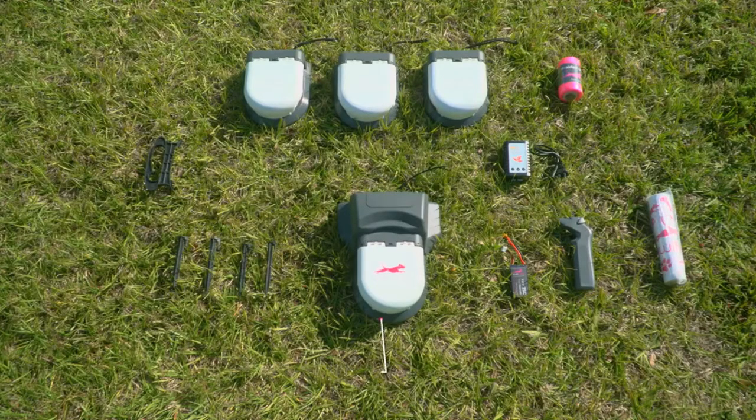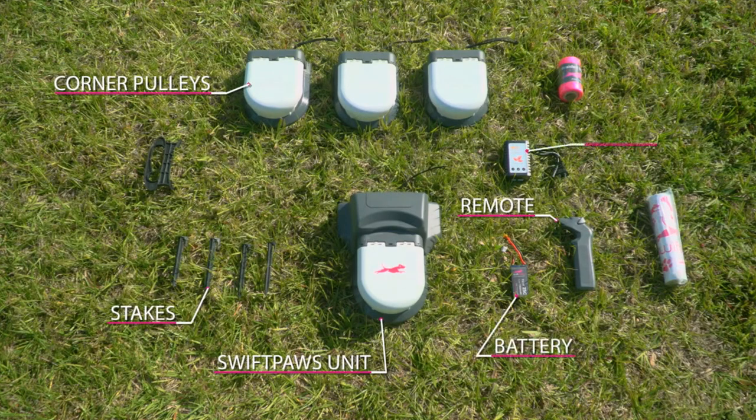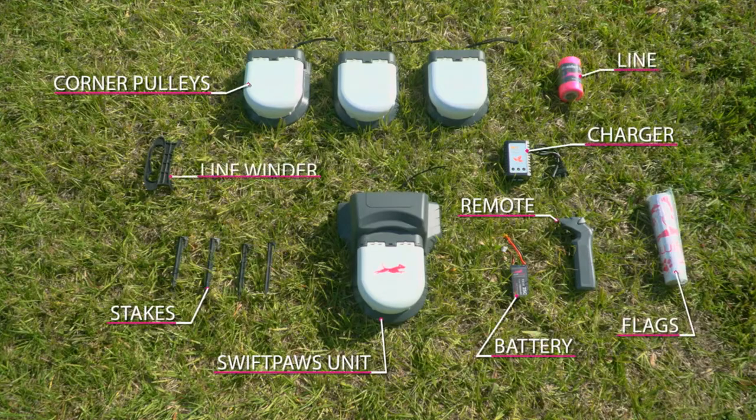The Swift Paws system includes the Swift Paws unit, remote controller, 3 corner pulleys, securing stakes and tethers, rechargeable battery and charger, plus a starter pack of flags, line, and line winder.